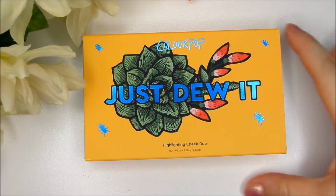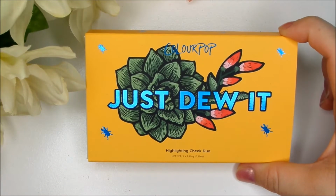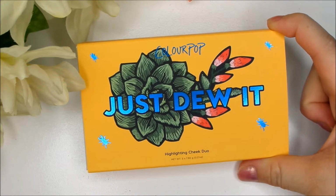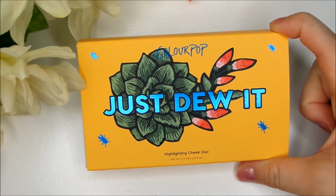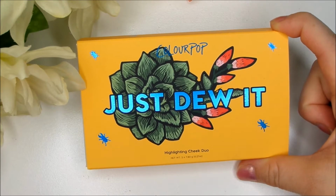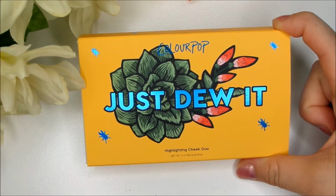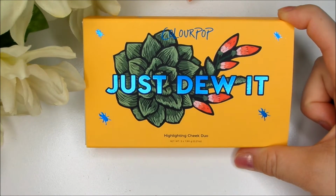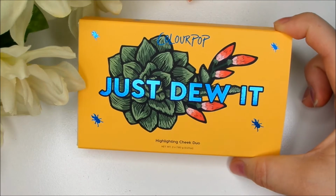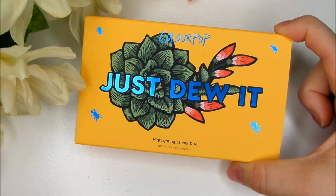Next face palette we got is Just Do It, and honestly this was another peachy corally color and I couldn't really tell from the site which one to get, and they're both kind of peachy colors. So since I couldn't decide, I got them both. I did have a really good coupon too, so it wasn't really that big of a deal. This one might be either the darker one or the lighter one. I'm not really sure. We'll see, but it'll be good to test them side by side.